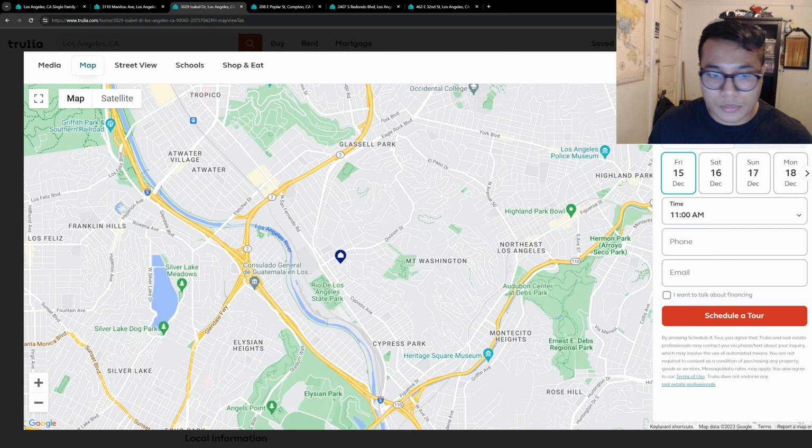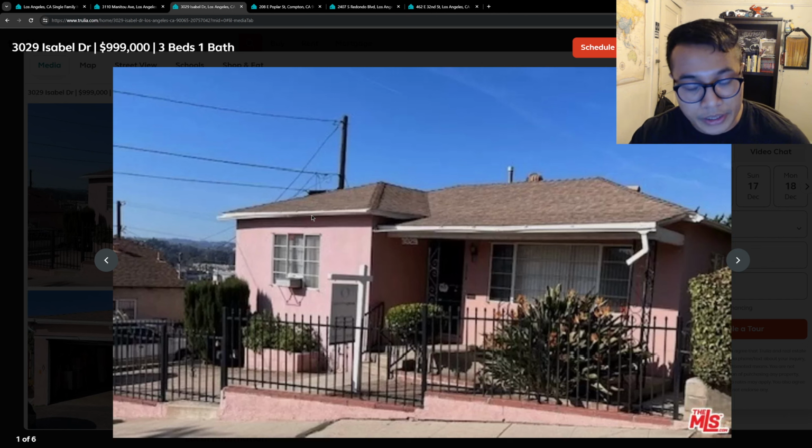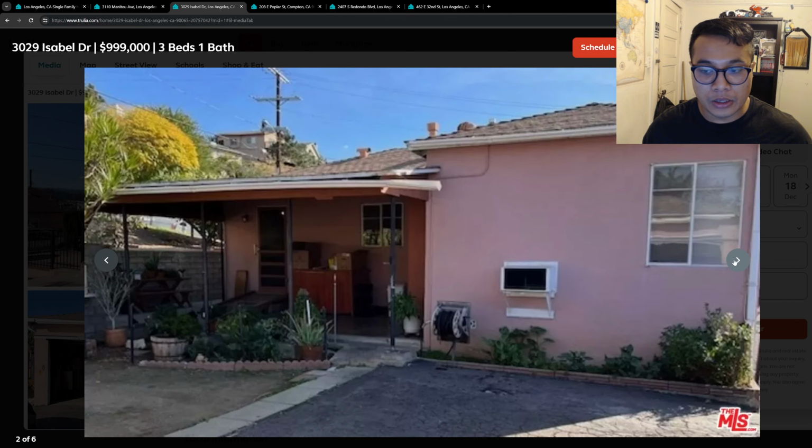But again, this is what you get for $1 million. In your state, if you live outside of California and in the middle of the country somewhere, I'm sure $1 million gets you something that actually looks like it's worth $1 million. But here in California, the word million is not the same as it is for other places. 1 million here is like a $20 bill, whereas a million somewhere else is a $100 bill. You can't stretch $1 million as much as other places.